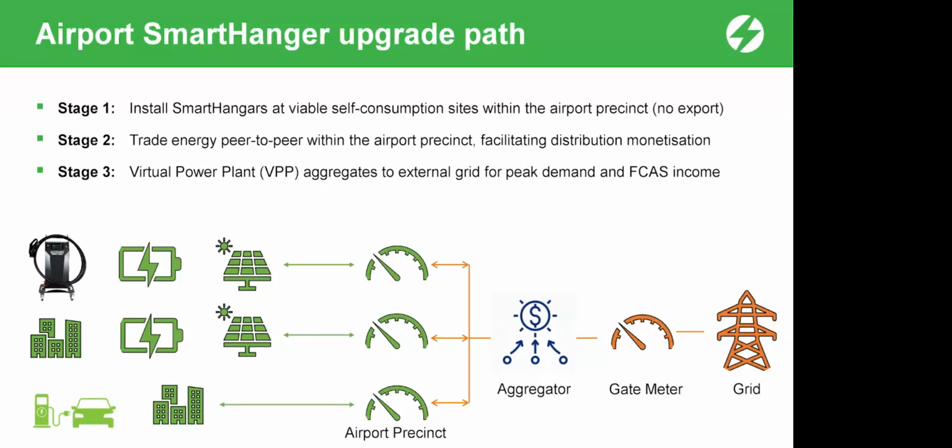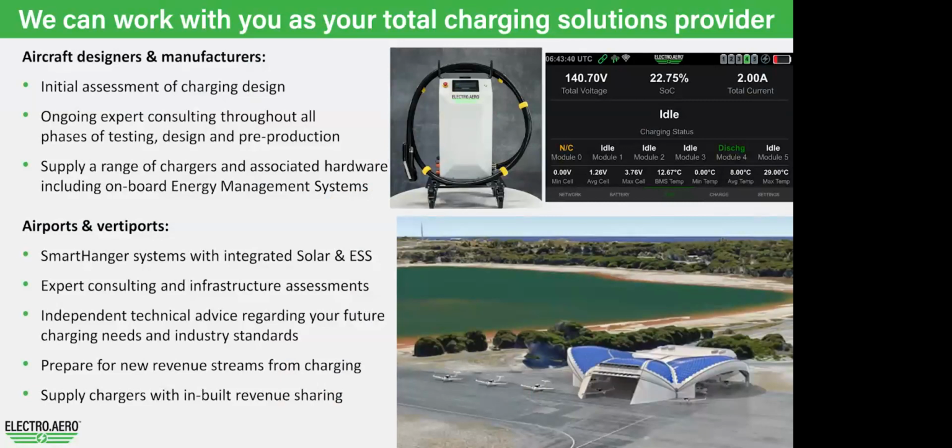And again, once you've aggregated enough of these energy storage and solar systems at the airport, you're now multi-megawatt capable of grid augmentation. So virtual power plant software can aggregate the distributed energy at an airport and allow peak demand and frequency control ancillary services to monetize the excess solar and storage capacity at the airport at a global level. You can also effectively be giving back to the community by providing battery backup systems for emergency services within the airport district.